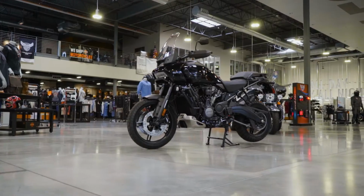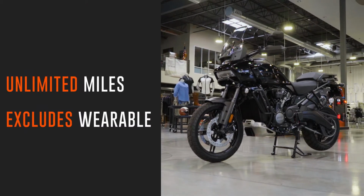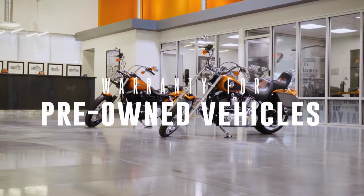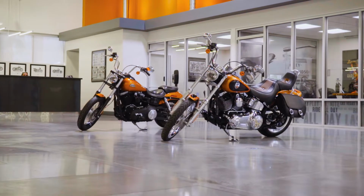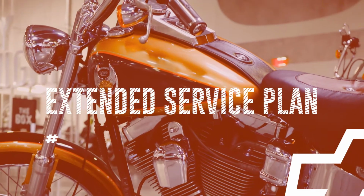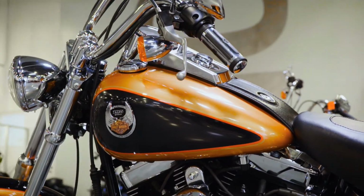So a brand new bike is going to come with a 2-year factory warranty. That's going to be unlimited miles. That's going to cover everything but the wearables. And then there's also a second option. That's going to be for our pre-owned units that are over that 2-year mark. Harley-Davidson offers what is called the extended service plan. Basically that is going to mirror your factory warranty. It's going to have all the same benefits and then plus some.